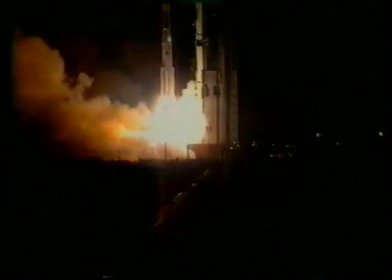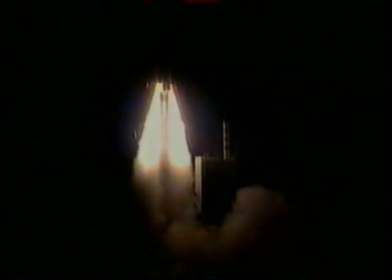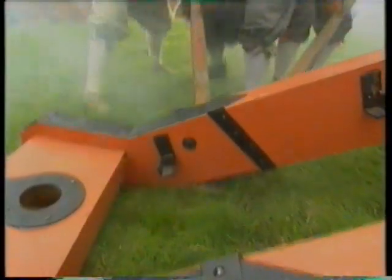But how will it stay up there? What will stop it just falling back down again? To answer that, we have to go back in time.